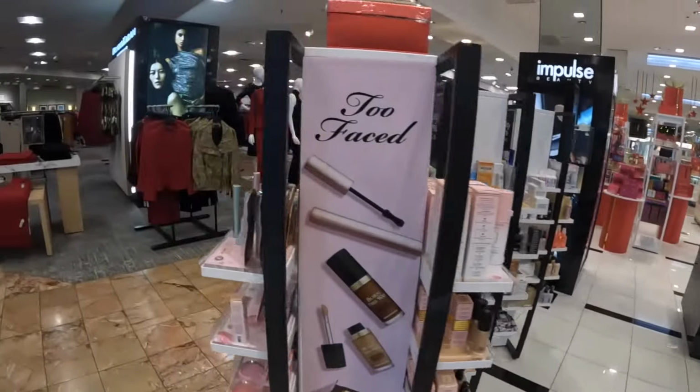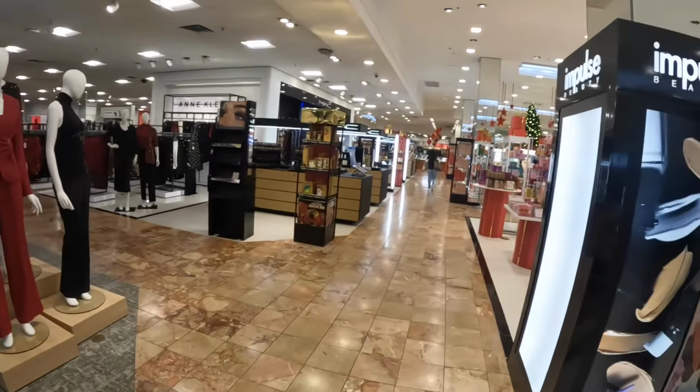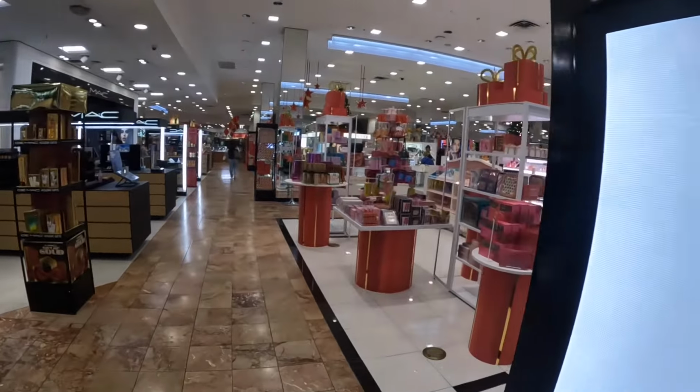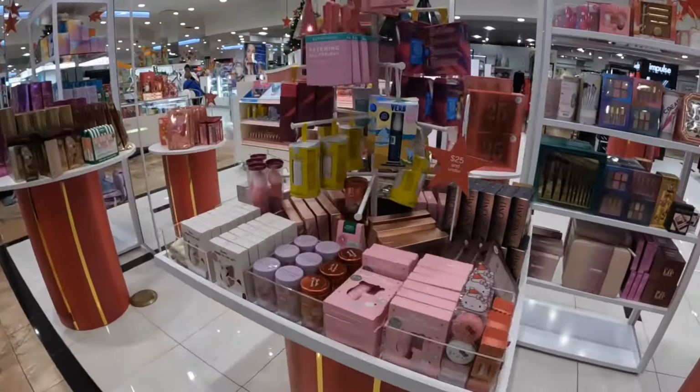Oh, look, it's a lot of little gift sets right here in the middle. Macy's have the cutest clothes. I'm surprised they don't have the music on blast. I was just in here yesterday and it definitely had that music pumping.